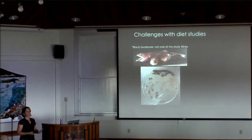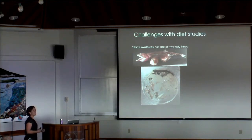But diet studies can be challenging. Part of the reason I'm using DNA is because, well, sometimes all you get is unidentifiable goo. So this is, of course, not a longfin smelt. This is a mesopelagic fish called a black swallower that has adaptations to consume things that are bigger than its own body and then slowly digest them over time.